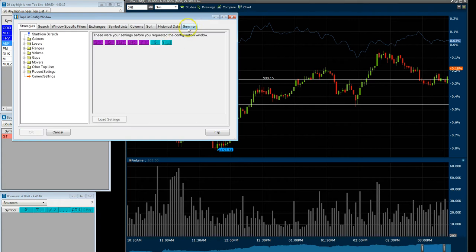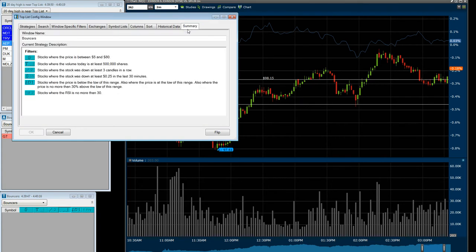Just bring up the configure. So I right click on the window and bring up the summary. And so I'm looking for stocks between $5 and $80, 500,000 shares traded at least. Three red candles down in a row on the two-minute candles, a drop of 25 cents in the last 30 minutes. The low end of the day range, no more than 30% above the low of the range, and an RSI of no more than 30. So this is how I get my top list for bounce plays that I follow all day long.